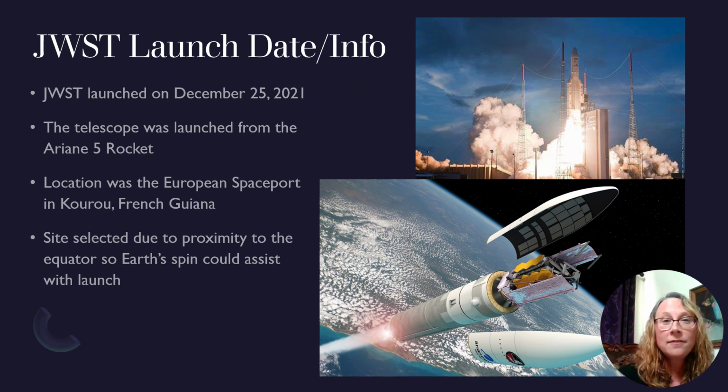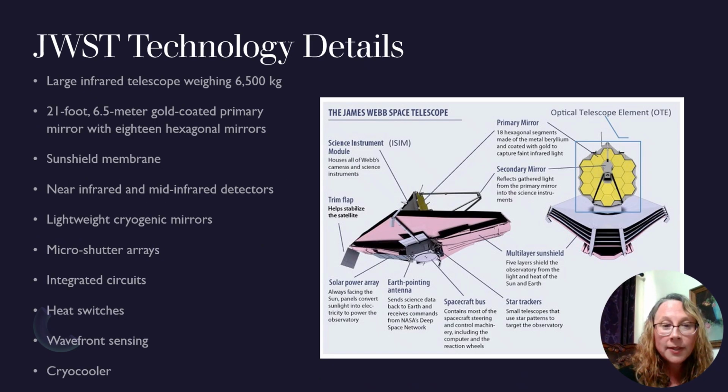The launch date of the Webb telescope was on Christmas Day in 2021. It launched from the Ariane 5 rocket, and the location of the launch was actually in Europe, and the reason for that was the proximity of the launch site to the equator, so that the Earth's spin could assist with the launch of the telescope, which you can see in the pictures on the slide.